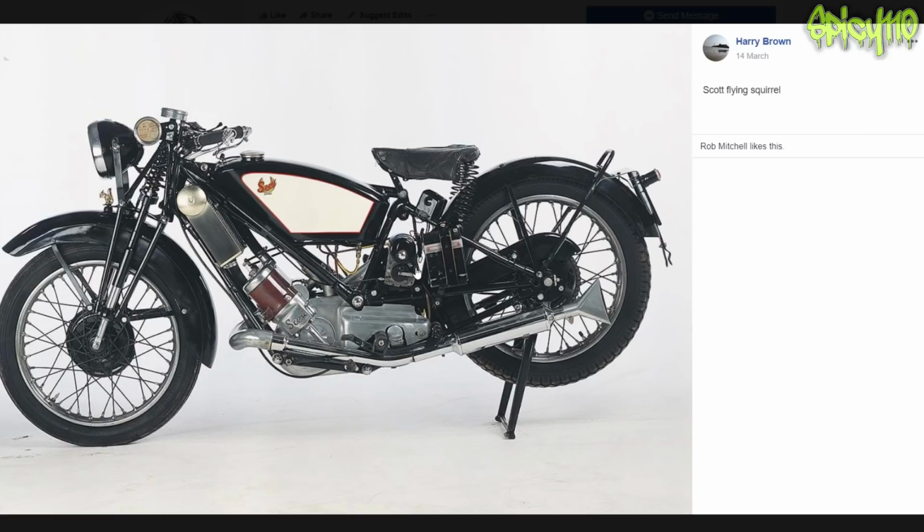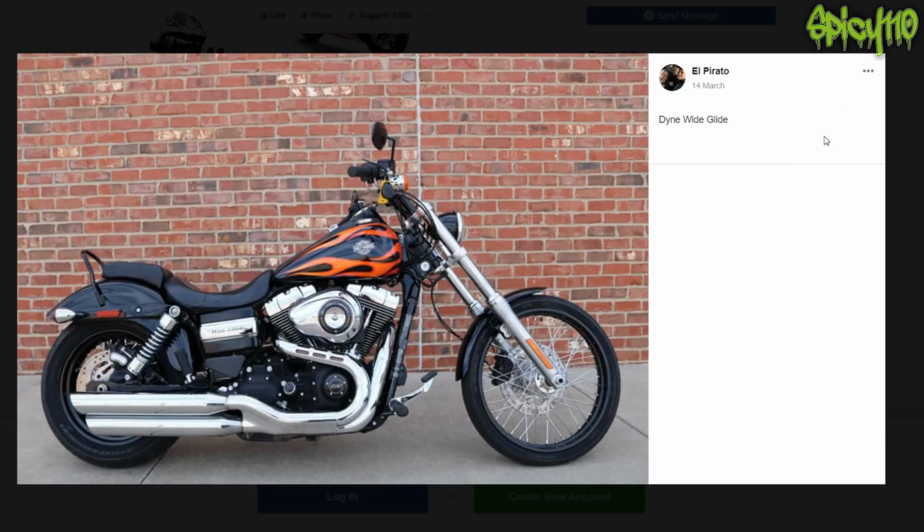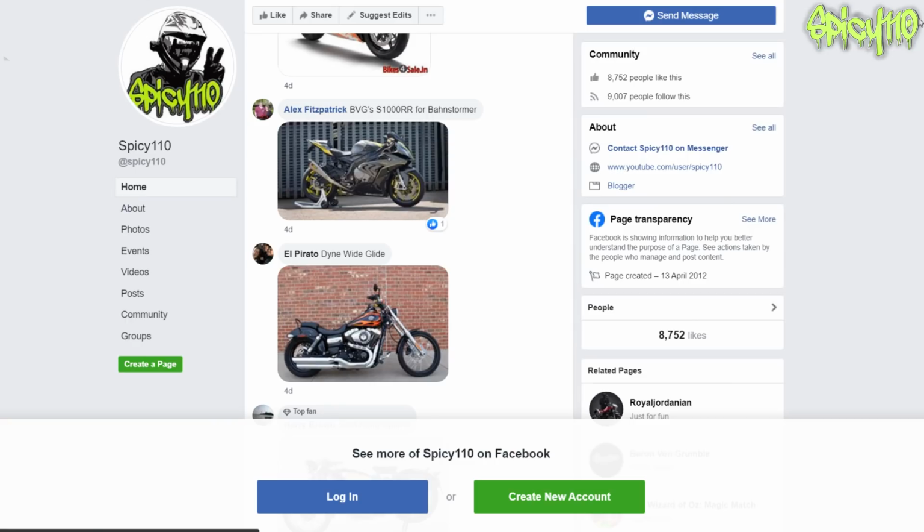Scott Flying Squirrel. Well, it wins on name. I have heard of the Flying Squirrel. Again, it's a very classic looking bike. It is a nice looking bike. Not sure it's the most beautiful in the world. It's a Harley. Some will and will not agree.